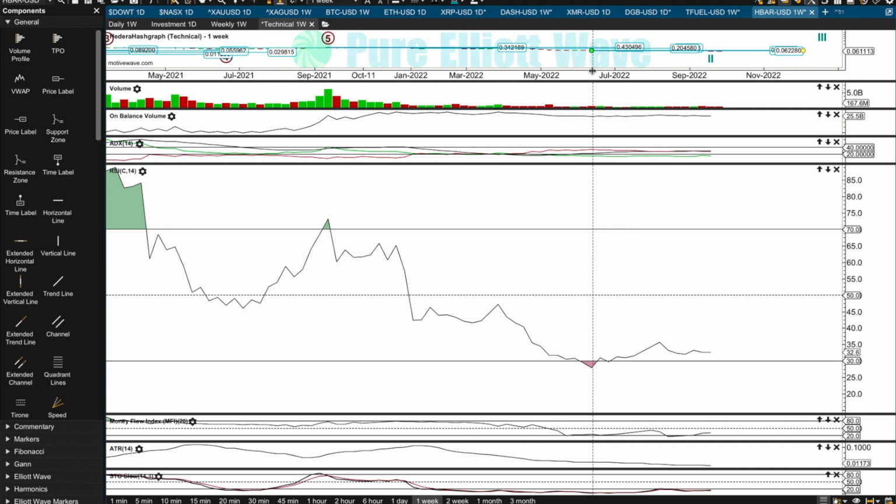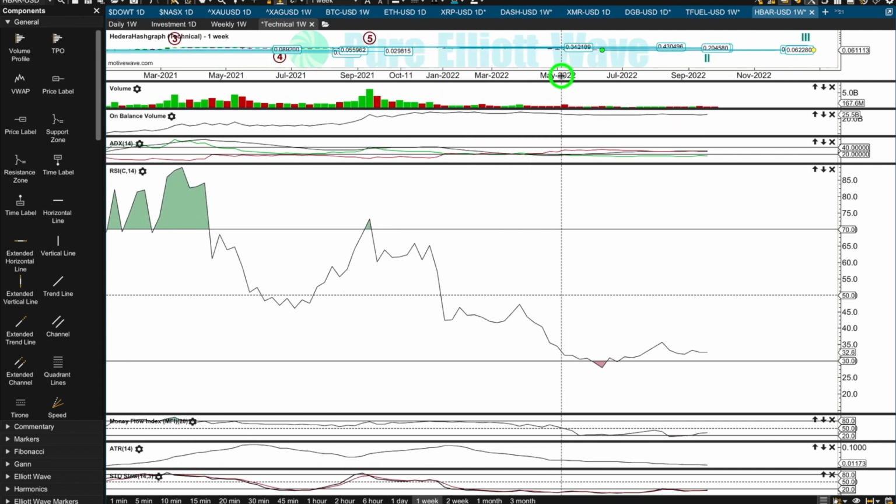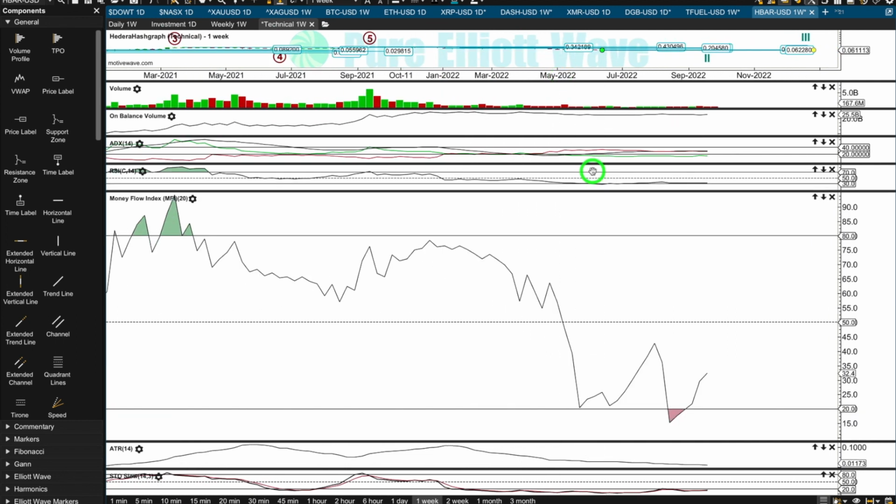The low here, the close here, 0.062880, and the close here, 0.055962. 0.061131. Prices closed lower. RSI has moved higher after reaching oversold on the weekly chart. Has it done that before? At the very beginning. That's actually pretty bullish. Money flow index reached oversold here.